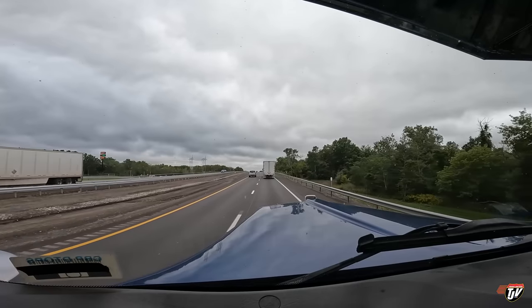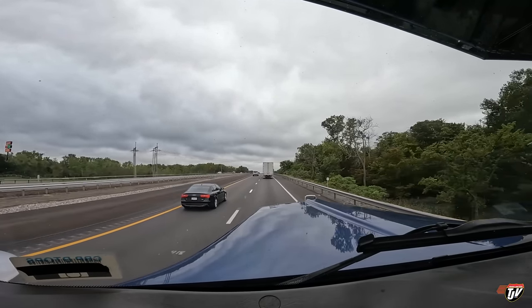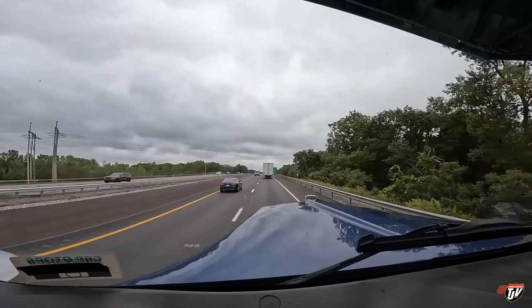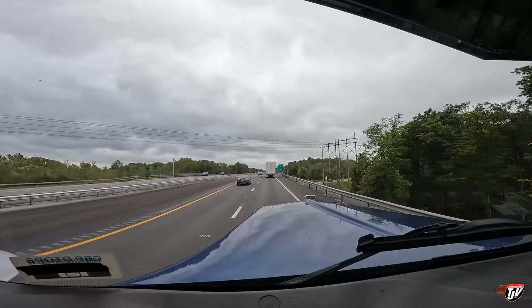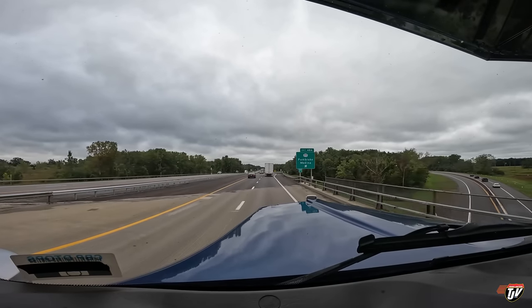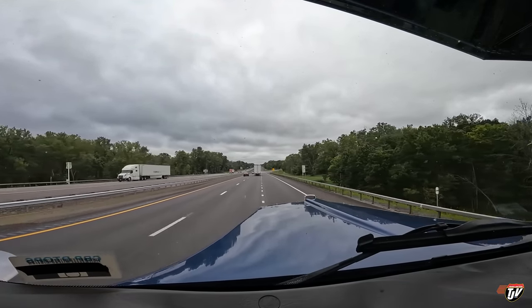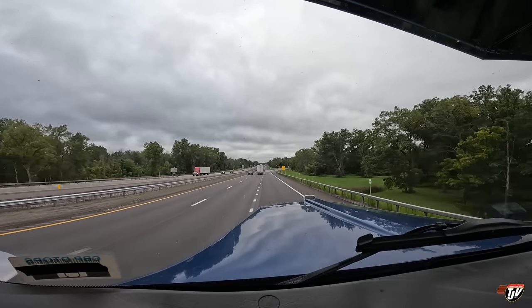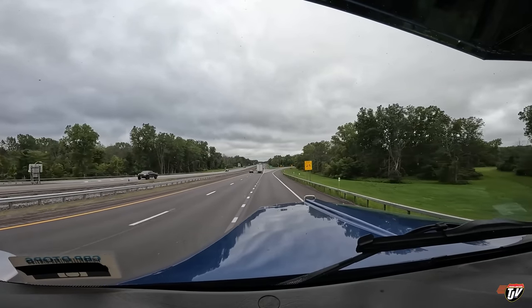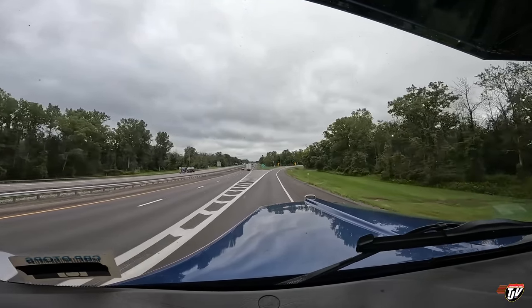My trailer's empty, so I don't need any paperwork when I get to the border. I just need my passport. So there's no paperwork to get cleared or customs clearance to worry about. Got no freight on me. Gonna go get some, though. Oh, 25 mile an hour around here, eh?